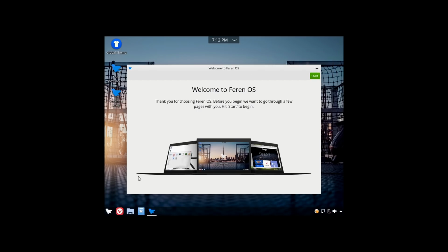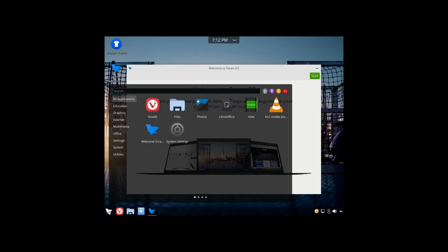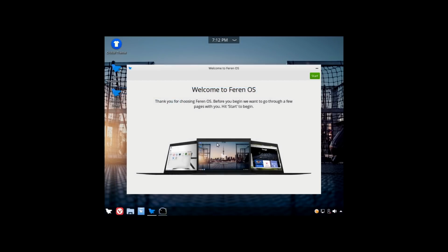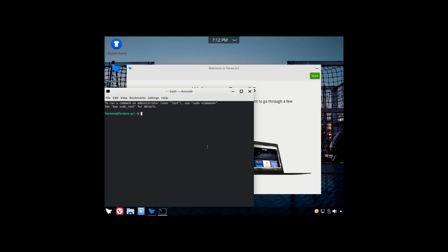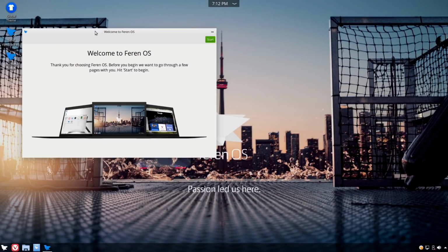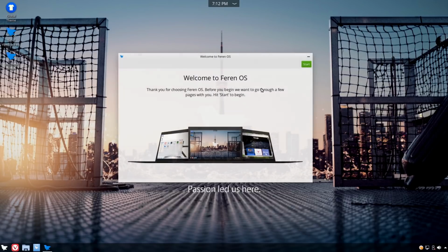So here is FerenOS first boot. Okay, so here we are, and it did not boot in full screen. That's okay. I'm not going to give any of these a penalty for not booting full screen at this point in time on first boot. So let's just go ahead and make it full screen. All right, so now we are on FerenOS.